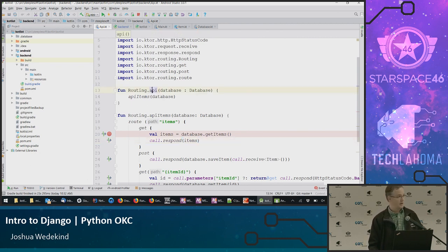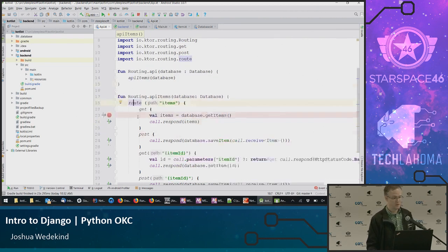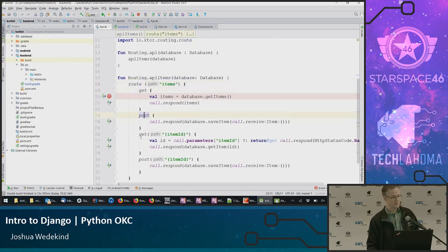So we call routing.api. It's going to call this function, which then calls here, and we're going to create a route, items, that will be kind of the top level, and we're going to define some verbs that we want to handle. So if it's a get to items, we'll call this function. If it's a post, then we'll call this. Pretty straightforward. If you've worked with JAX-RS or some other REST frameworks, this should look fairly familiar.